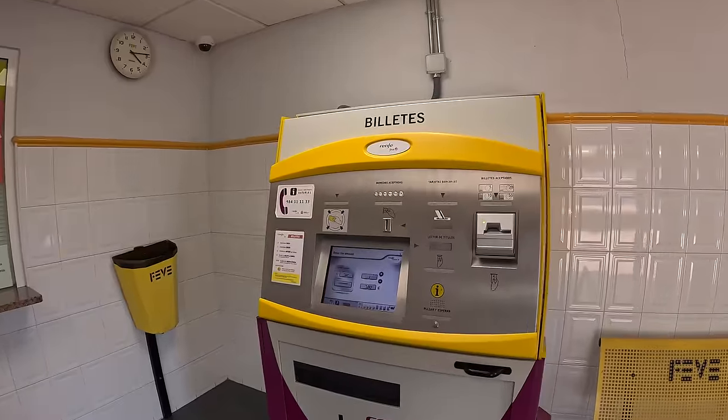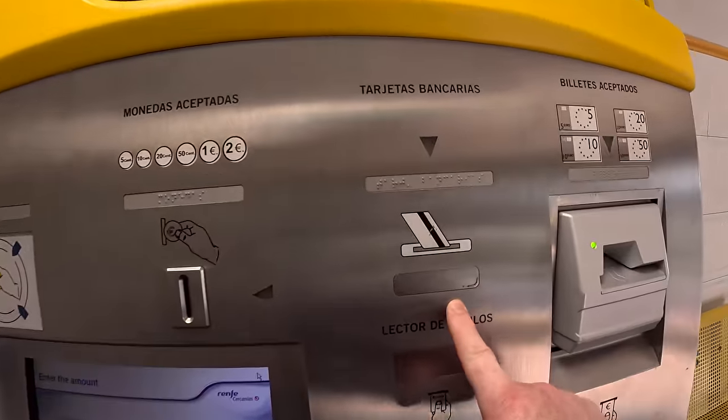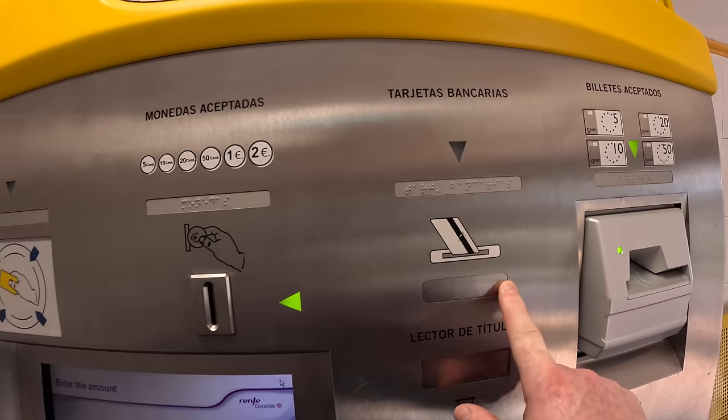Now I just got a single ticket when I was coming here, but for the journey back there is a machine, but strangely it doesn't take card because that's all blanked off, so you have to pay cash. And I don't have enough cash for this journey, so here's hoping we can buy the ticket on the train.